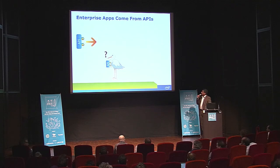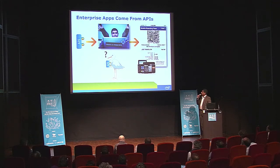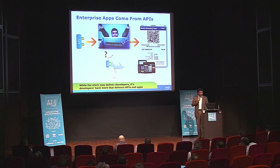I found out that APIs are basically used to stork. I killed the joke, but Stork delivers, developers build beautiful APIs, and you create stories out of that, was what I was trying to say.